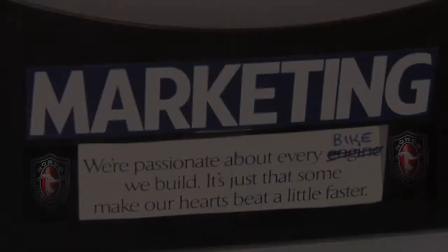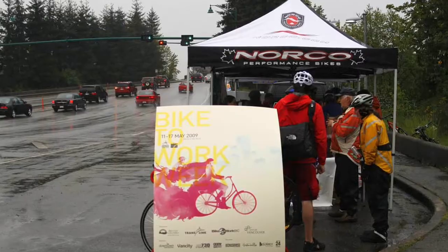So this week's been a pretty special week for cycle commuting in general. It's the Vancouver Area Cycling Coalition Bike to Work Week, and we encouraged our Norco staff to participate in this as well. We had a bunch of newbie staff riders that would actually commute in, and a bunch of keen commuters. The weather didn't really work for us.